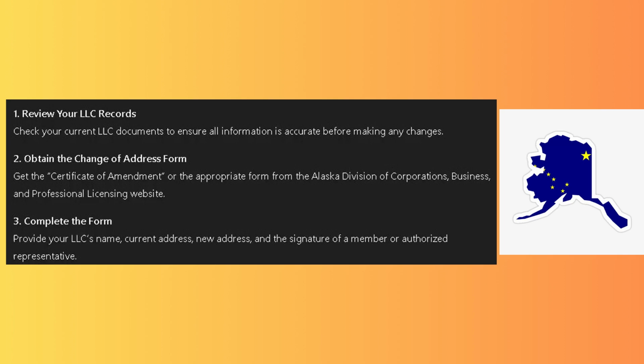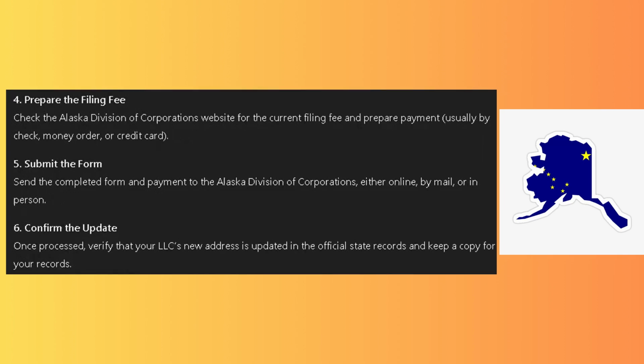Obtain a change of address form. Get the certificate of amendment or the appropriate form from the Alaskan Division of Corporations or Businesses and Professional Licensing website. Complete the form. Provide your LLC's name, current address, new address and the signature of the member or authorized representative.